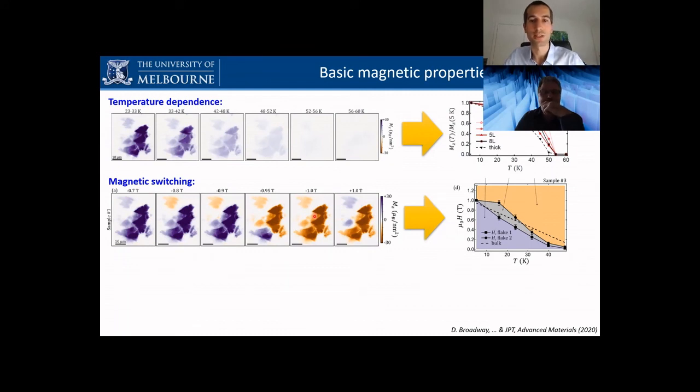So that tells us that the coercive field or switching field is between 0.8 and 1 Tesla, regardless of the thickness here. There's no correlation at the base temperature here, 4K. And you can repeat that versus temperature. In that case, we found that it was in fairly good agreement with the bulk result as well, where the coercive field goes from 1 Tesla to near 0 at TC.